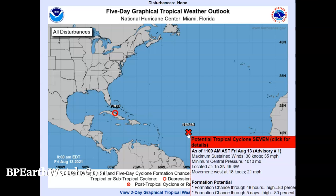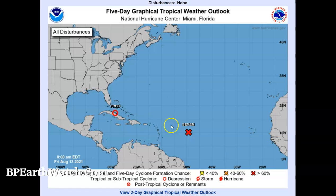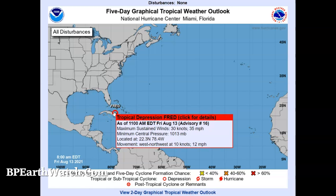In the past, at this point, they look very similar. Now, Fred, 35 mile an hour winds also. It is at 1013 millibars. It is moving west-northwest at 10 knots or 12 miles an hour. Now, that northwest movement, guys, that may have been just a little earlier because it looks like it's more of a due west right now in current satellite images. But this is an 8 a.m. update Eastern time, so it won't be long, a matter of minutes, before we get another update from the National Hurricane Center down in Miami.